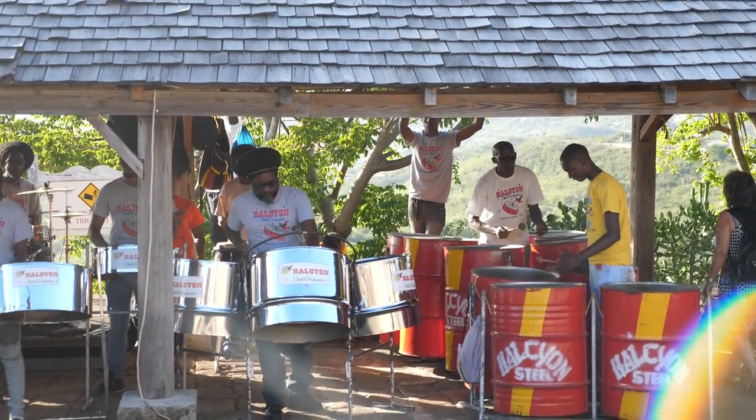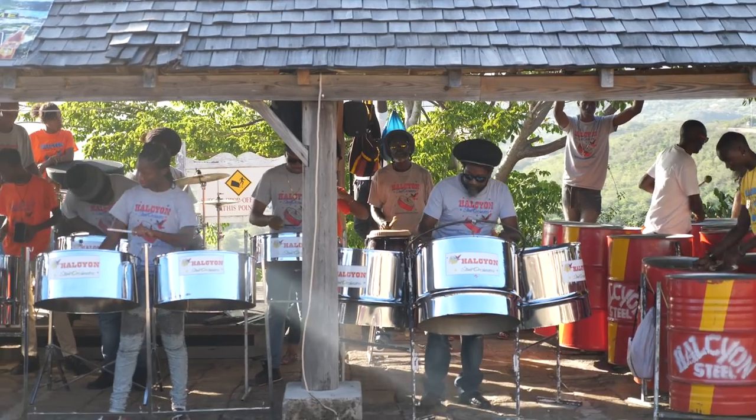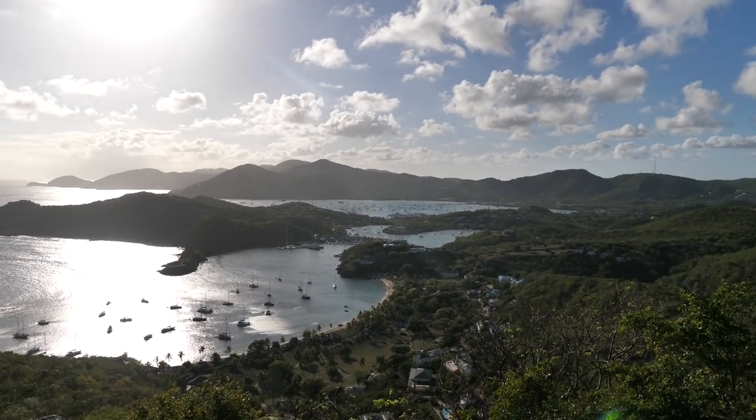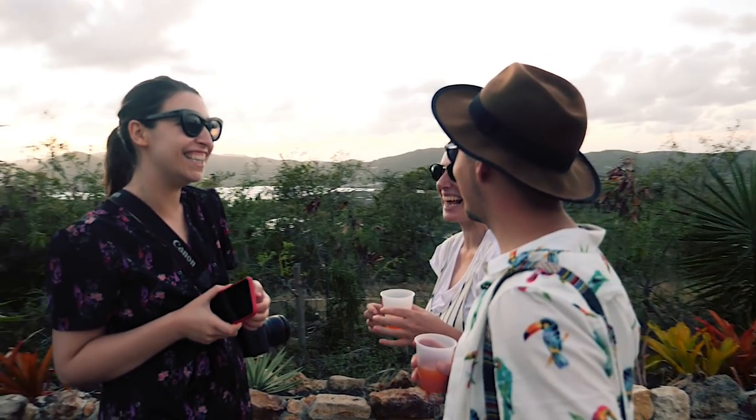What I really loved about Antigua is that no matter where you were, you're never short of Caribbean vibes. In particular, Shirley Heights on a Sunday evening. We just spent the evening at Shirley Heights. The sunset was beautiful. So it seems like this is the place to come. If you Google Antigua views, you'll see your photo. This is pretty much where this place is.